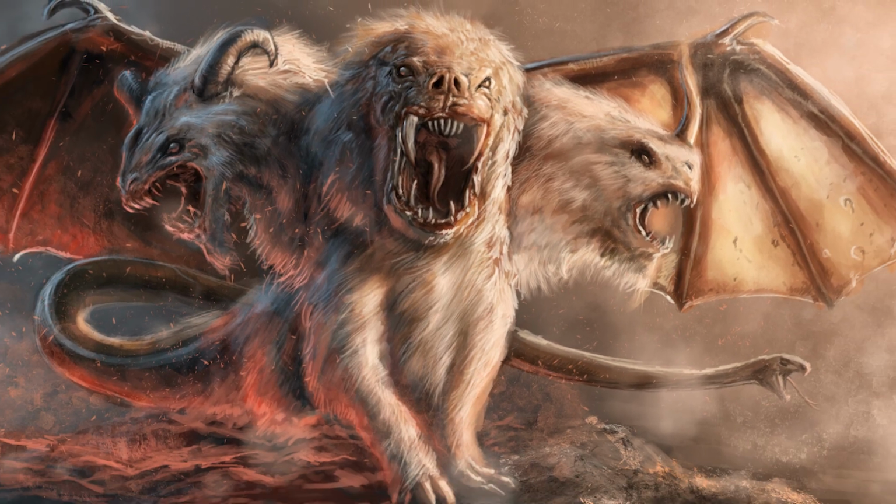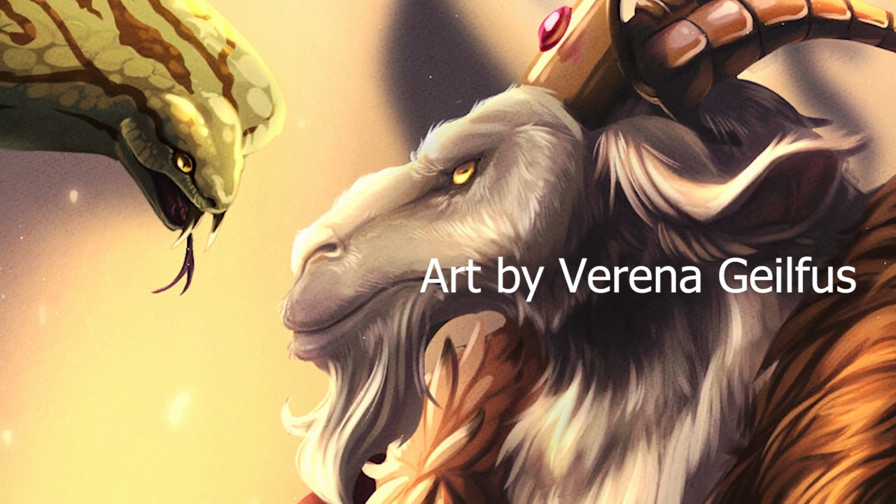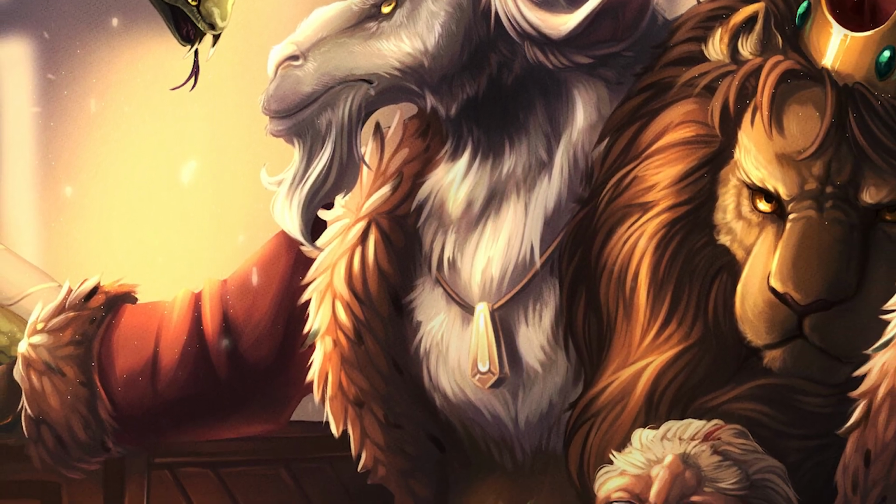Now that we've talked about its features, let's talk settings. Here are 3 settings that could work for your world. Number 1, we have the Ebon Moors. In the ancient and desolate Ebon Moors, a sinister presence has taken hold.